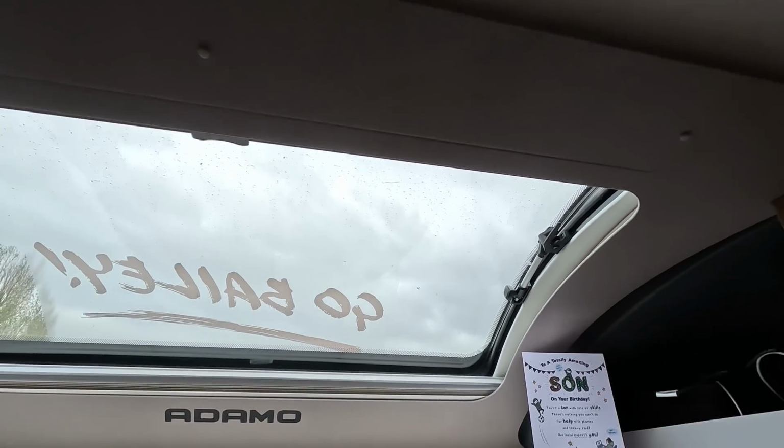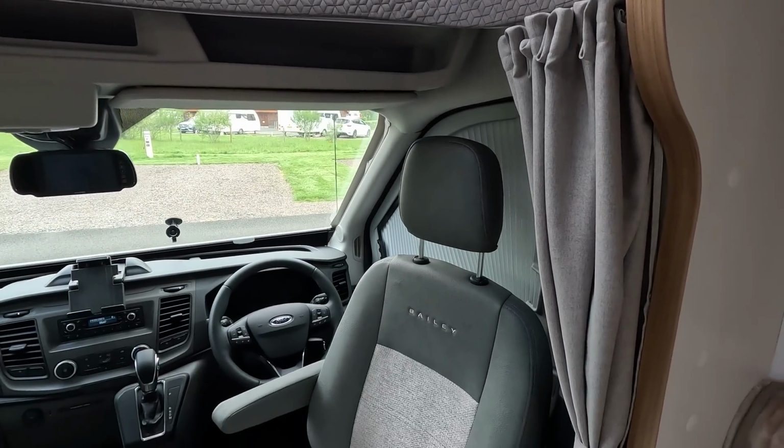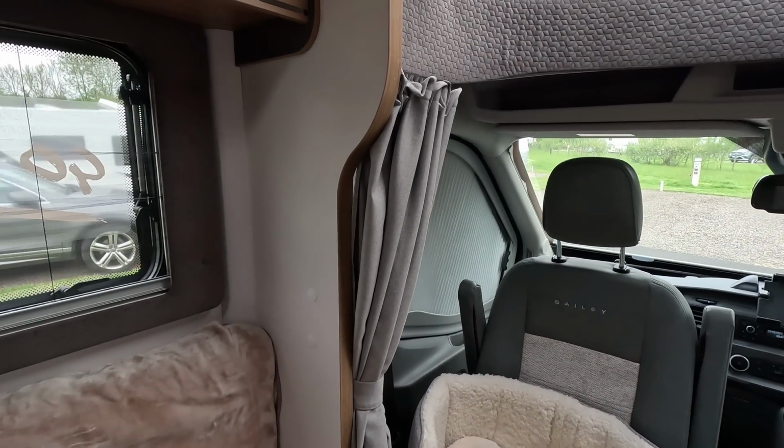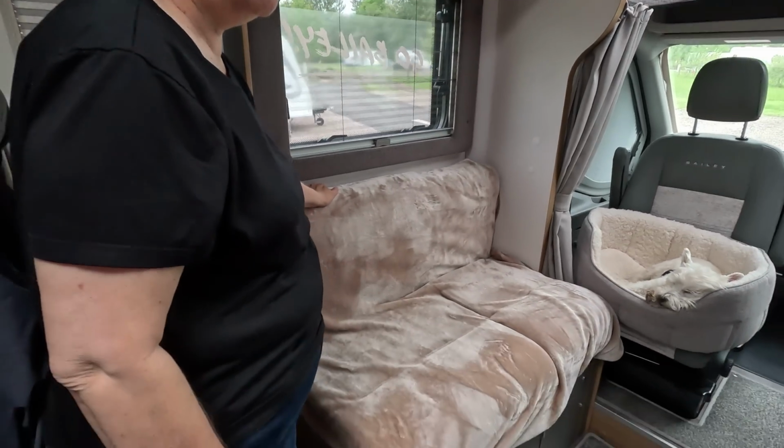It kept falling down. Oh, final thing with the cab as well, because you might notice it's got curtains here. The original van just came with curtains and no cab blinds, but not used them. No. Okay, so into the lounge.